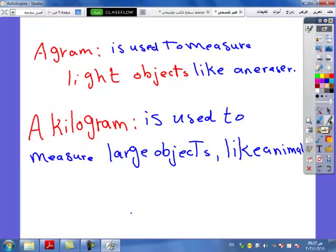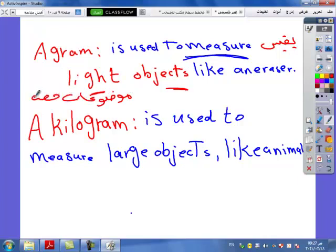A gram is used to measure, what's the meaning of measure? Light objects. Objects. It means light, light objects. Like what? And laser. Okay? Laser, a stick.